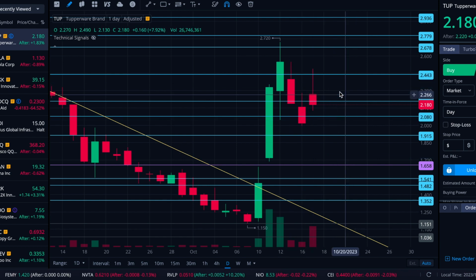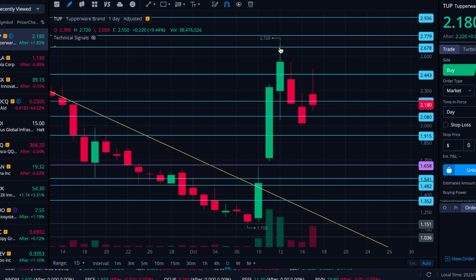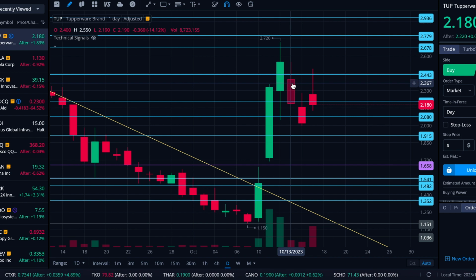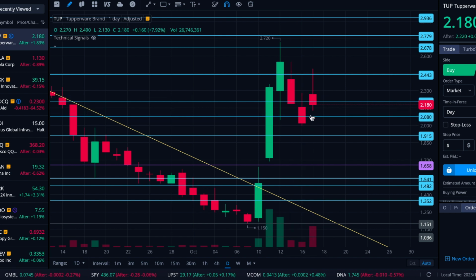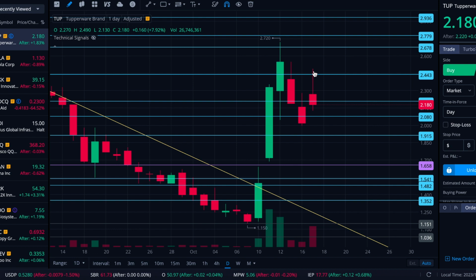Right now it's struggling with this 244 level pretty hard. It tried to stretch through it here, came down, couldn't confirm support on it. And so that's potentially troublemaking in the future. We'll see. And then it sort of regathered itself down here around the $2 level and made a second run and wicked off of it again today. So again, continuously trying to push through it.